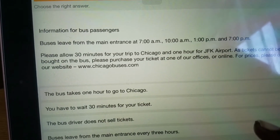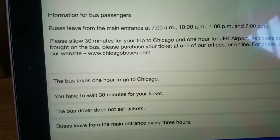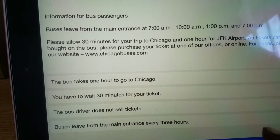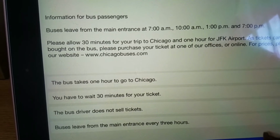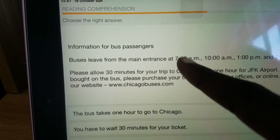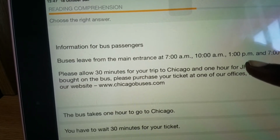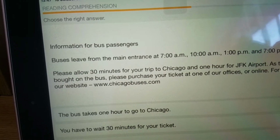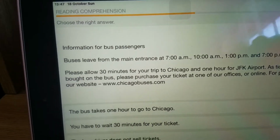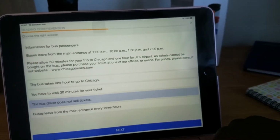So the bus takes 1 hour to go to Chicago? No. You have to wait 30 minutes for your ticket? No. The bus driver does not sell tickets? Yes. Bus leaves from the main entrance every 3 hours? No, because from 7 a.m. to 10 a.m. is 3 hours, but from 10 a.m. to 1 p.m. is 3 hours, and from 1 p.m. to 7 p.m. is more than that, so it doesn't hold. You see how tricky the questions are.